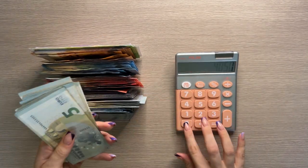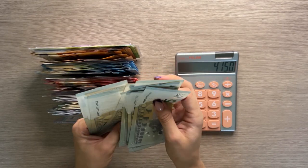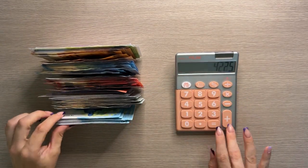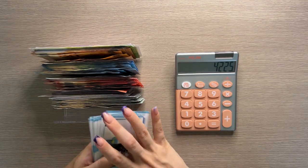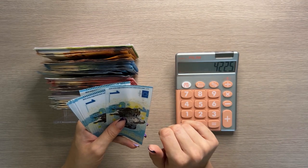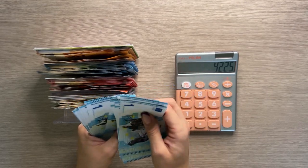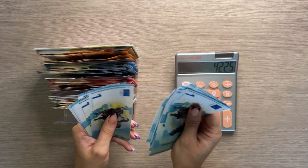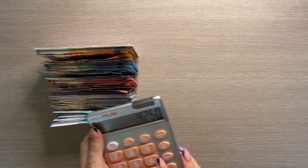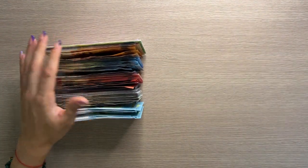So 100 plus 5, 10, 15, 20, 25, 30, 35, 40, 45, 50, 55, 60, 65, 70, 75. 75 plus, if everything is correct, then this should be 25. And then the correct amount will be on the calculator. Let's see. 1, 2, 3, 4, 5, 6, 7, 8, 9, 10, 11, 12, 13, 14, 15, 16, 17, 18, 19, 20, 21, 2, 3, 4, and 5. Oh my God. Yes, we did have 4,250 euros. That's what we should have had on our little cash tray.